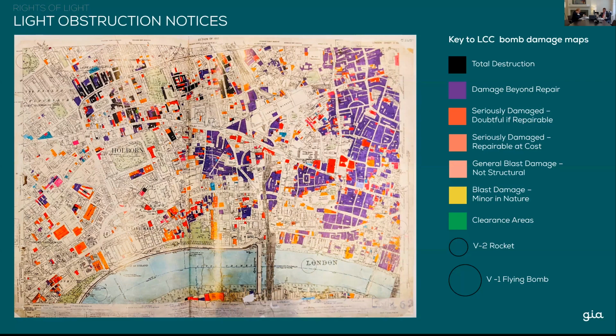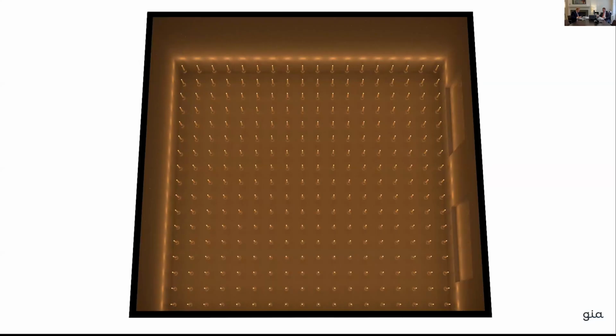I touched upon the Midtown case. That was before the change in the codified overriding. We've looked at light obstruction notices. Covered that. Now, Jerome, actionable infringement of a right to light.